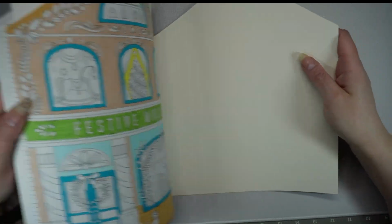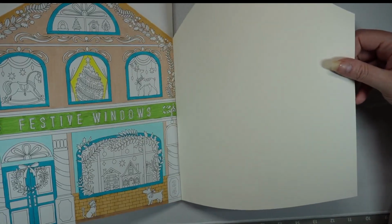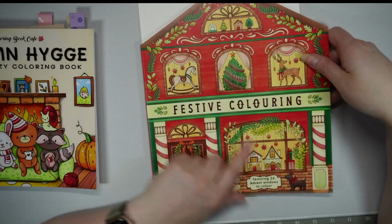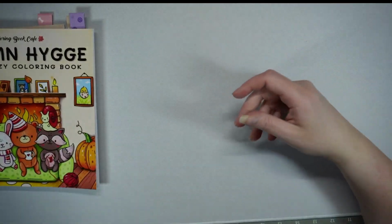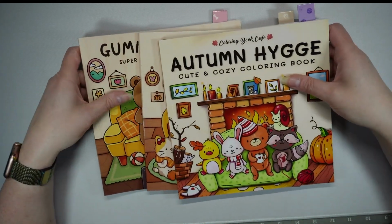I just wasn't feeling this book this month. I couldn't persuade myself to go back and do any more of it, which surprises me. I normally love doing Christmas things, and this is cute because it's the front cover image, but I just couldn't persuade myself. So it remains based and not much further.